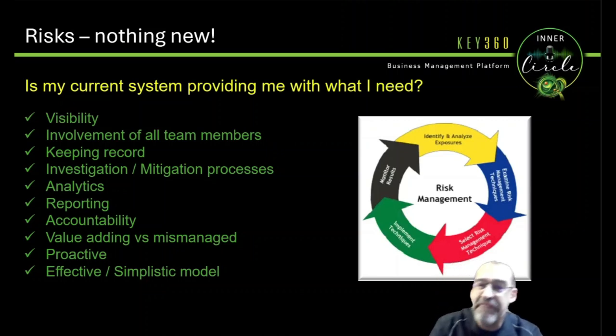Then, of course, value adding and mismanaged. Is it value adding? Yes, it is value adding. Is it mismanaged? Yes, a lot of times it's mismanaged. A lot of times risks are not getting the attention that they should. Sometimes risks are not identified properly at all in the first place, so sometimes it ends up as a lesson learned as well. So it's a good thing we discussed that just a week ago, so that those who are familiar with that know exactly what I mean.